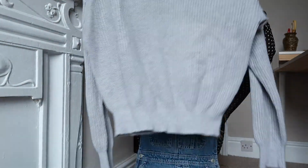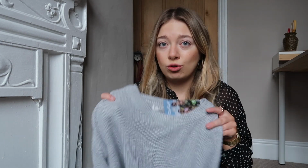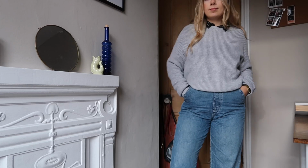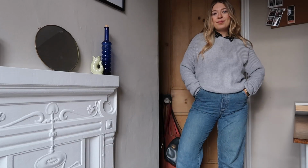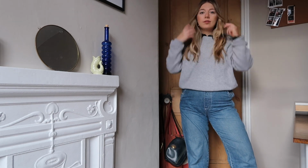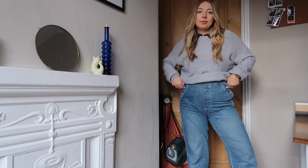But I think we'll start with the only fashion item that I did get, and it was this gorgeous Pull & Bear grey jumper. Now look at that, how lovely is that? I don't actually believe that I own a grey jumper, and this one's jumped out to me because it's super lightweight, and I'm not the biggest fan of super heavy knitted jumpers because sometimes I feel like I can't layer a jacket over them, and I love my jacket collection.